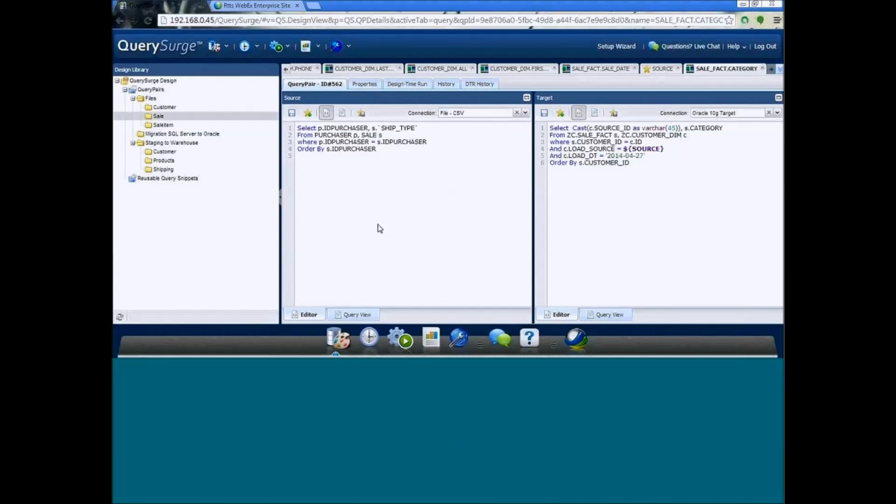Okay, thank you. And the next question is, when each ETL is working with huge data, like millions of records, how is the source and target data stored? Again, it's stored in QuerySurge's MySQL database. No matter how big it is, it'll store it. Obviously, there's going to be some hardware requirements on the installation side, depending on how much data you're actually bringing back. But that is where it's stored.